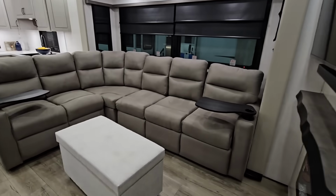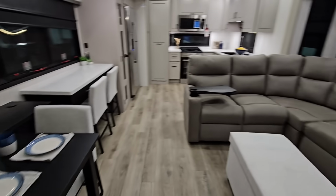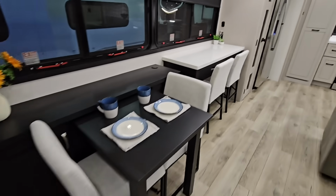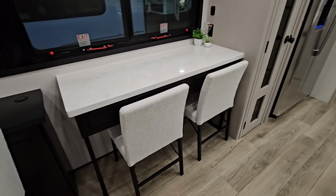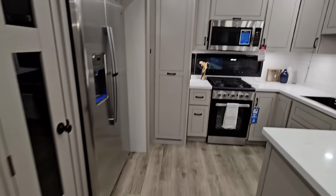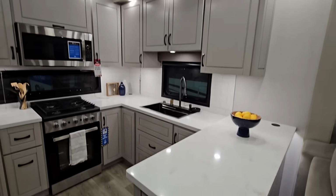So you can see the sectional is much larger. The table over here is still the same, but you have much larger desk area over here that actually can support 2 seats because this is a longer unit. And you can see the kitchen is quite a bit larger overall.